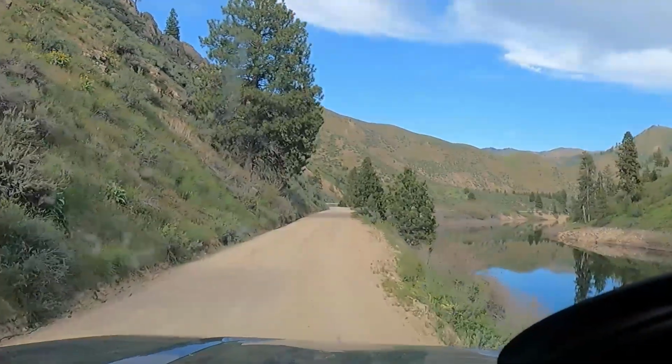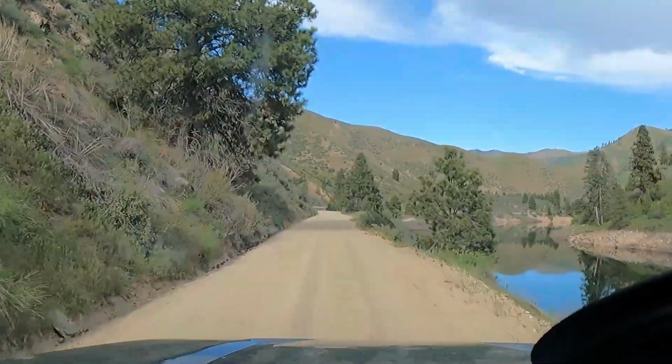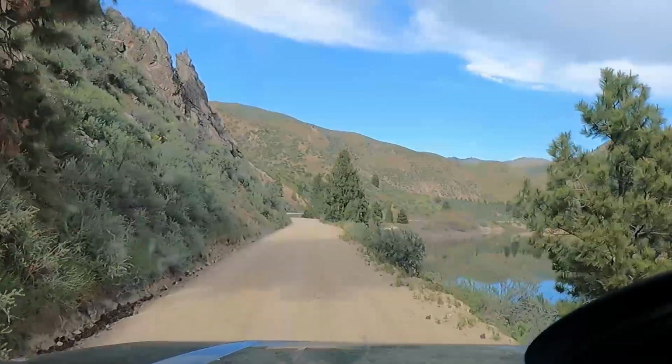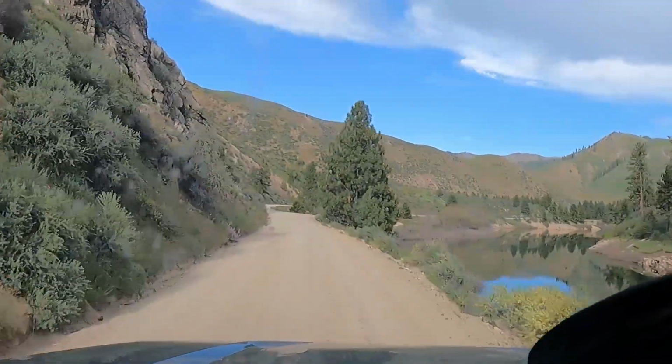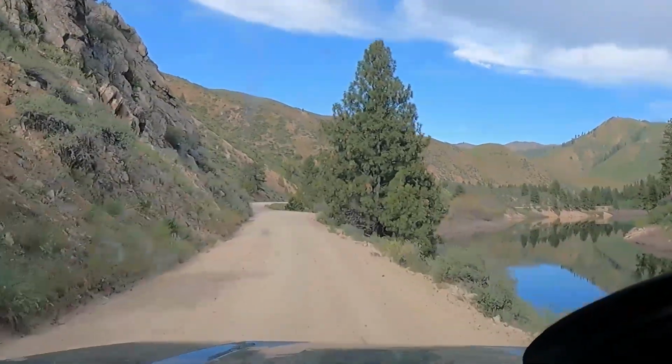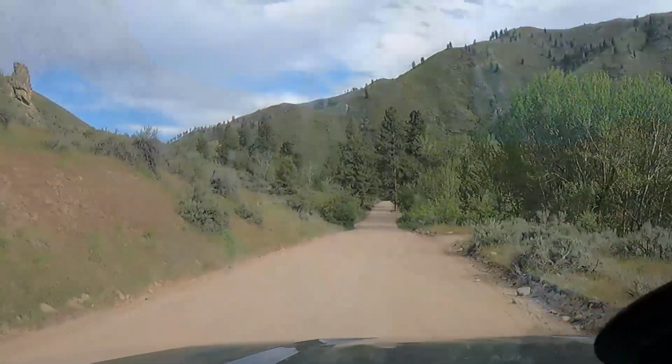Now, it's interesting. Later this summer, my wife and I came up here to go swimming, and this was all flowing like the river because they had dropped the levels quite a bit. But right now in the spring, when it's really high, there's no water moving through here. But later in the summer, it's flowing just like a river right in here.